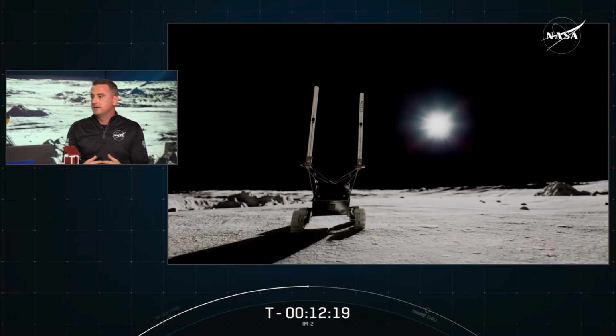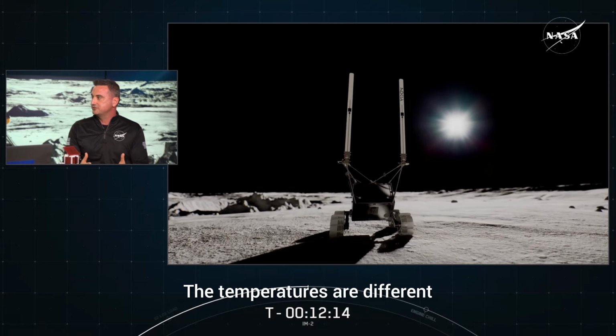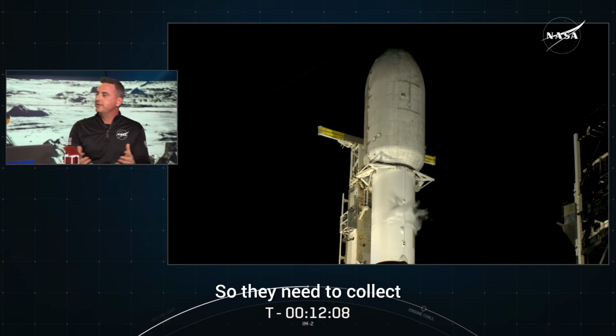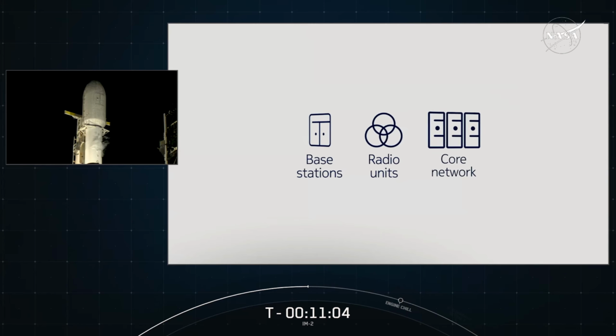So this demonstration is going to teach them a lot about what they need to do to collect that data. The environment is obviously very different. You're in a vacuum environment. The temperatures are different. The regolith's going to play. So the way the network responds will be a little bit different on the moon than here. So they need to collect that data so that they can go back and optimize their system.